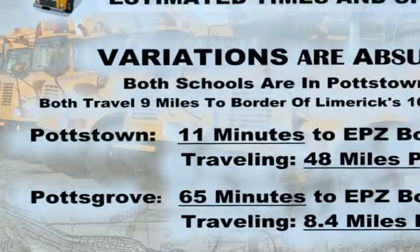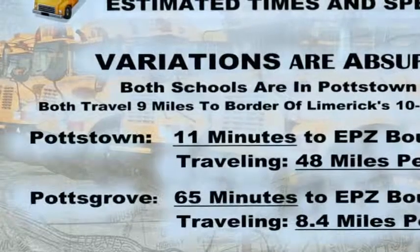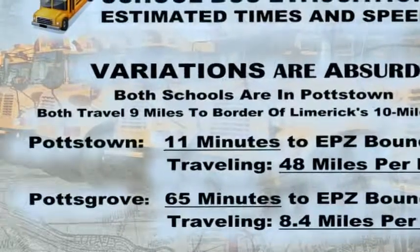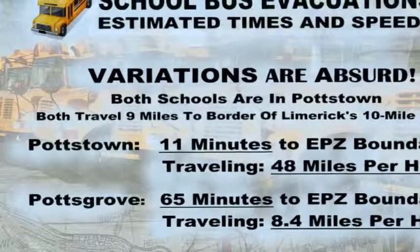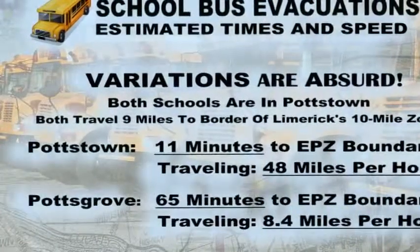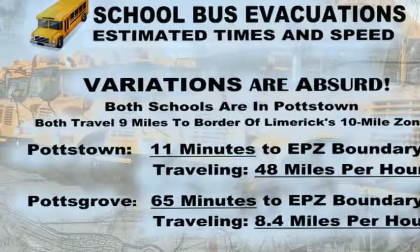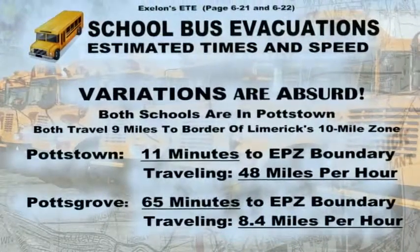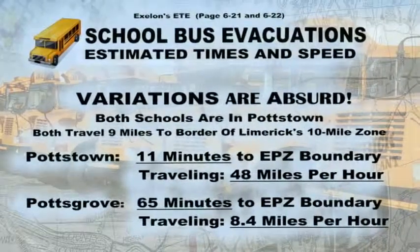I don't know about you, but I don't want to be anywhere near all those school buses if they attempt to drive at 48 miles an hour through the entire borough of Pottstown. I mean, every bus would break the law. It's just ridiculous. It can't happen. At the same time, this estimate says Pottsgrove's going to do a little bit better in terms of observing the law. They're going to travel at 8.4 miles per hour.